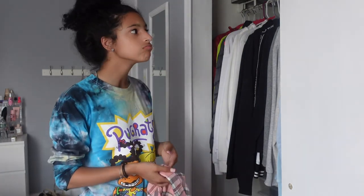Fit this in here because I don't have a hanger, and without a hanger I can't hang it. I'm really trying to see what I want to get rid of, and I just can't get rid of anything, so I don't know.